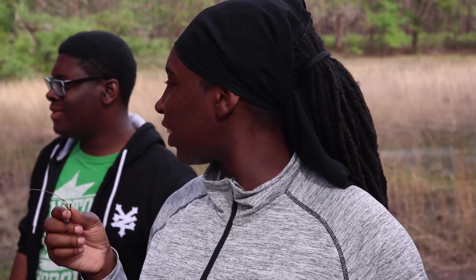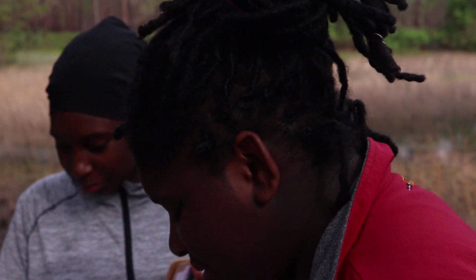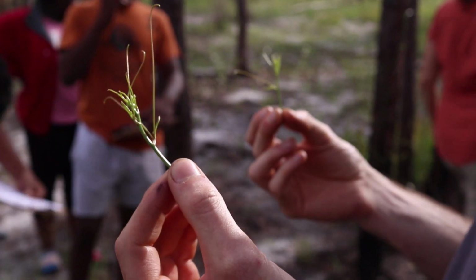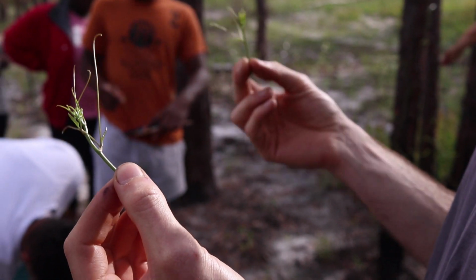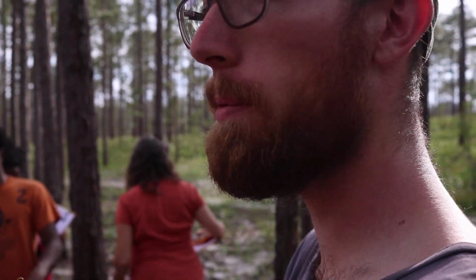Not too far away, the Palmer Monroe students are trying Smilax tips. Our body metabolizes it, and it has something that's like a precursor to testosterone. So this makes it a great pre-workout snack.